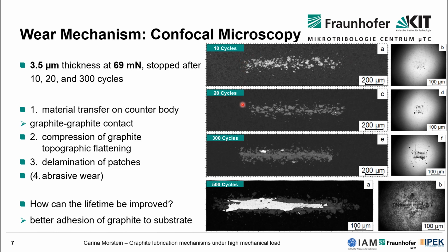After 20 cycles, a third observation was added. So you can see here, hopefully, these tiny brighter patches. And they are due to the fact that here the graphite delaminated in the form of patches. And after 300 cycles, this effect was, of course, even more distinct. And after 500 cycles, as mentioned earlier, the whole underlying iron substrate was uncovered. And if we would have conducted this experiment for a longer period of time, we would have begun to see wear due to abrasion, as for the experiments at the higher normal forces.